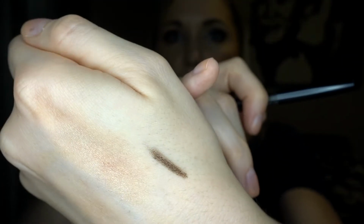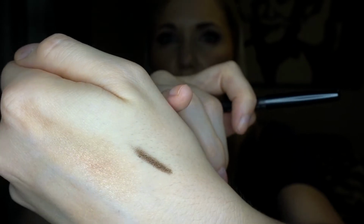So I'm using the MAC eye pencil, or what's this called? The Eye Khol in the shade Teddy. I've had this forever. Honestly, it's probably expired. Let's be real, it's probably expired. This is a really pretty, very deep brown color. It's got a little bit of a shimmer going on in it, but when you have it on your waterline, you can't really see that.